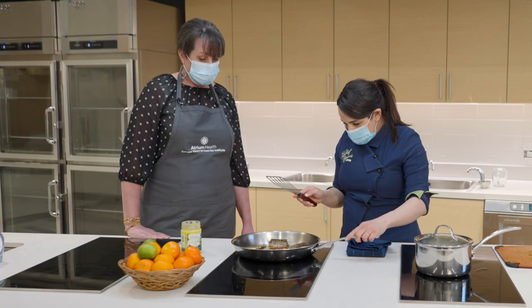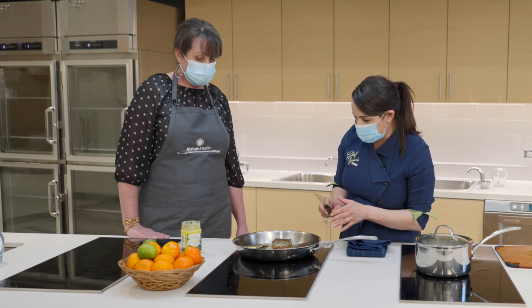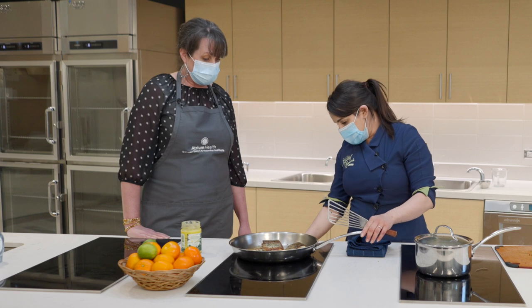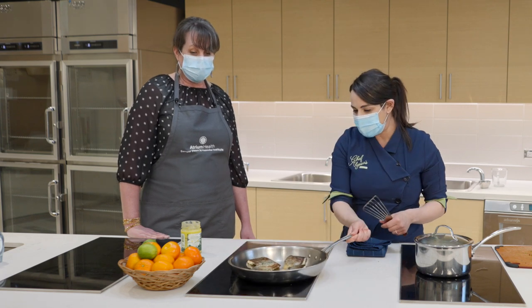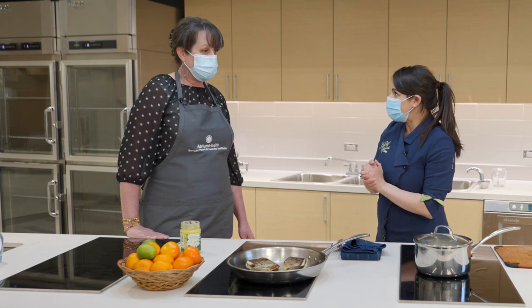This looks just about perfect. I see a tiny little bit of pink, but I know that the carryover cooking is going to take care of that. So I'm going to go ahead and turn the heat off, slide the fish over, and I'll set up my plate while that's resting in the pan.